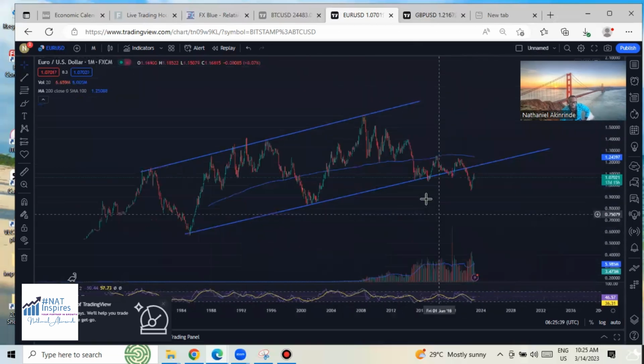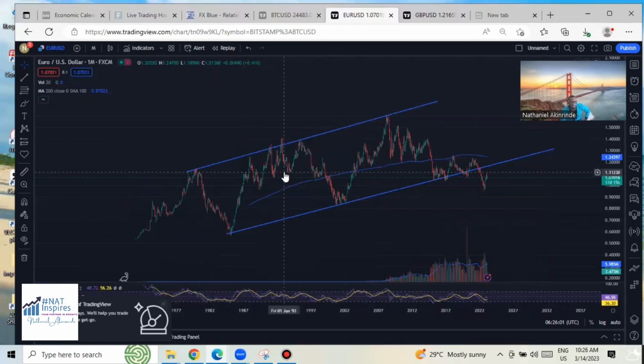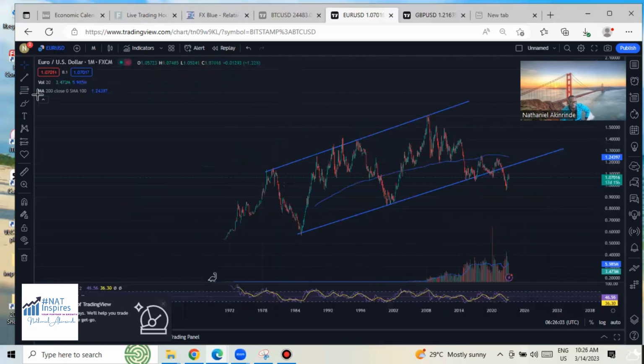But we cannot forget what we are seeing on the chart. So I'm going to readjust this channel. This channel is just for us to see what the major trend is doing. I'm going to be drawing my support and resistance line instead of a range. Let's leave this and draw a support and resistance line, the one we can see on the monthly.